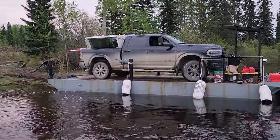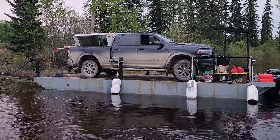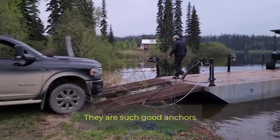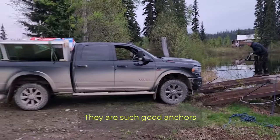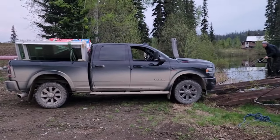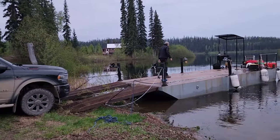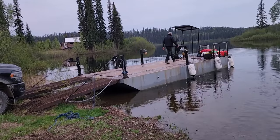I felt the water was deep enough to be able to handle this. They are such good anchors. All right, so we had to take that truck off, and he's going to back it up, and then we'll see how this goes. Oh no! Our camera battery died right here. It's all good though. We made it back to the island.